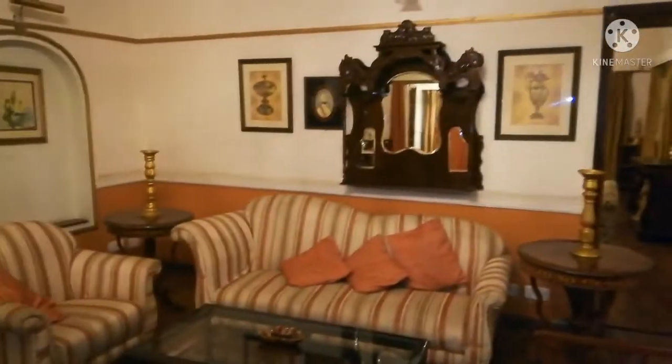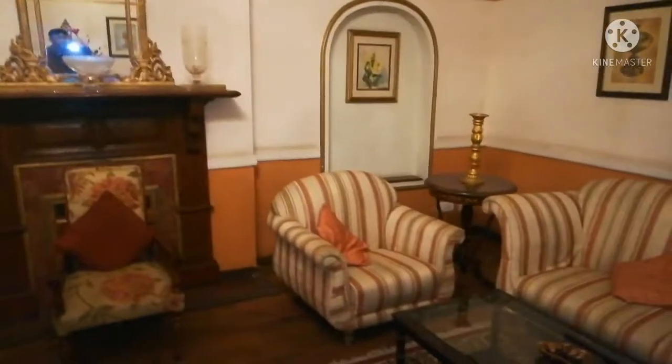Common area, and you can enjoy your evening here.